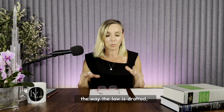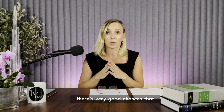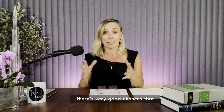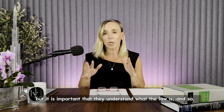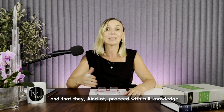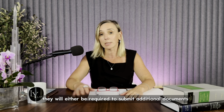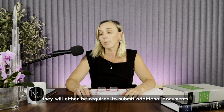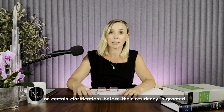So therefore, the way the law is drafted and the way the authorities apply it is that there's a very good chance that the person will have the residency granted. But it is important that they understand what the law is, and that they proceed with full knowledge, because they may be required to submit additional documents or certain clarifications before their residency is granted.